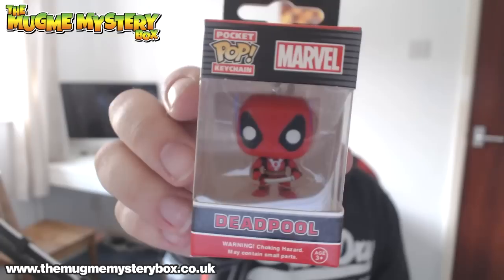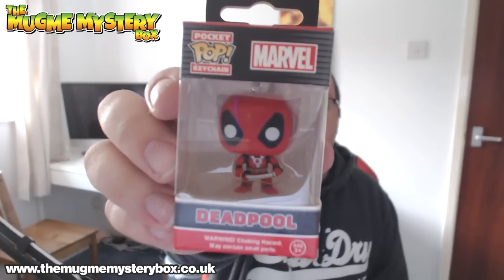But let's stop wasting time. Let's have a look at the first item, and then you can judge whether you want to risk £2 for a ticket, see if it's worth a chance of winning. Let's have a look. So the first item, as you can see, is a pocket pop keychain.